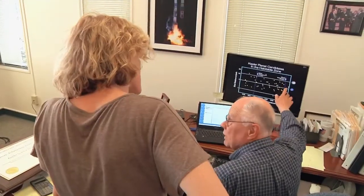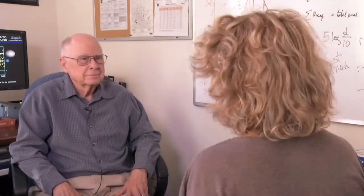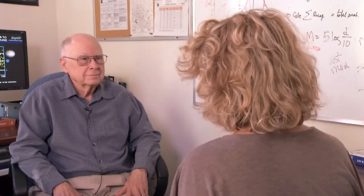To give us a better idea of how they hunt for alien worlds, let's meet Bill Borucki, principal investigator of the Kepler mission. Bill, can you tell us a little bit about the Kepler mission and how you hunt for planets and stars? Sure, I'd be delighted to. Basically, what we have is a telescope in space that orbits the sun, looks at 150,000 stars constantly, looking to see if a planet crosses any of these stars.